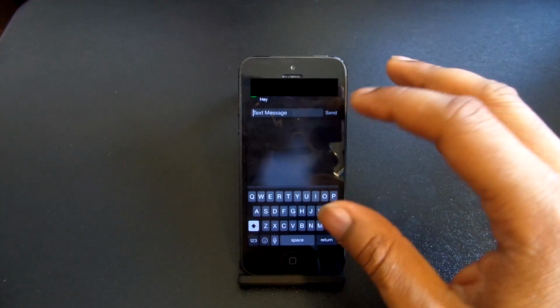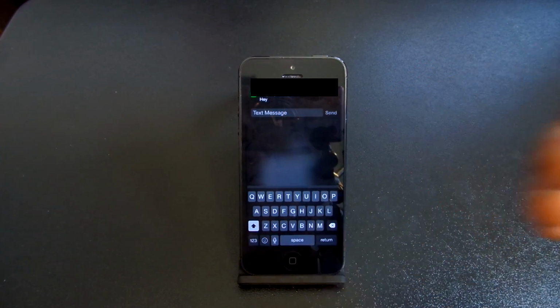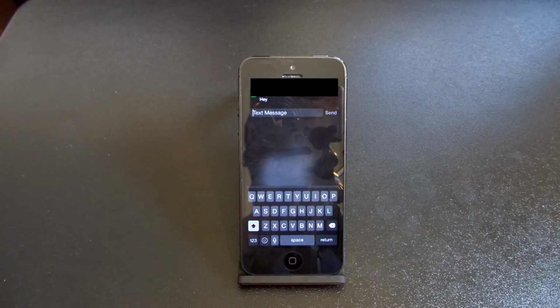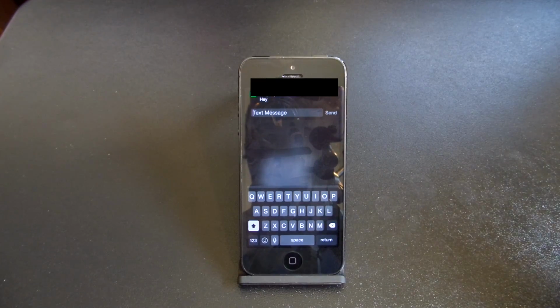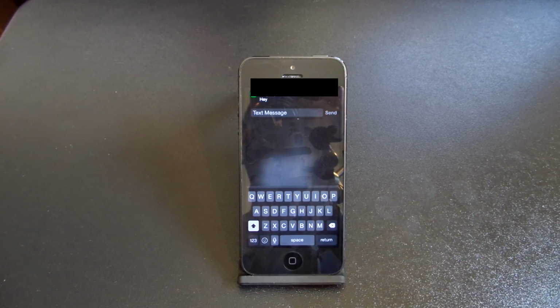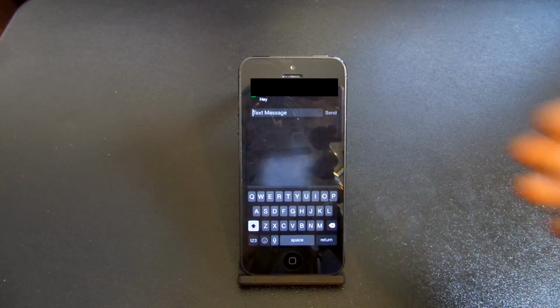Overall, that's pretty awesome. It's definitely a welcome feature, and other Android devices have had this for quite a while, so Apple has been seemingly taking features from other operating systems and putting them in a very different way, which I mean, I really can't argue with. Adding functionality to any device is always a plus. But overall, this is a welcome feature on iOS 8.